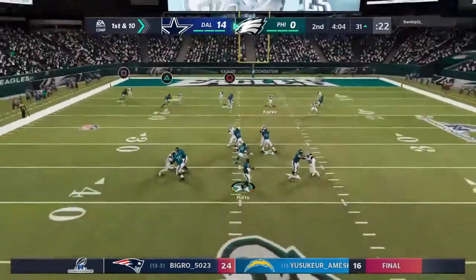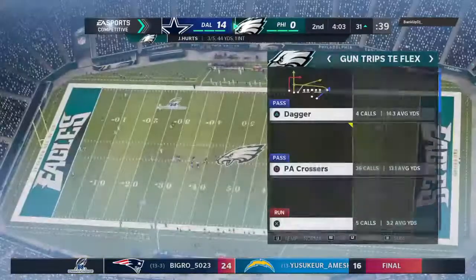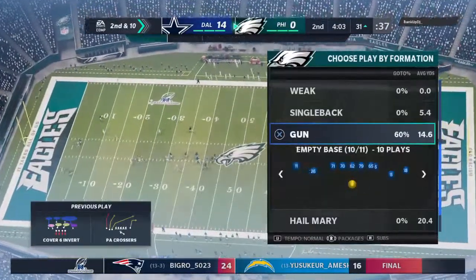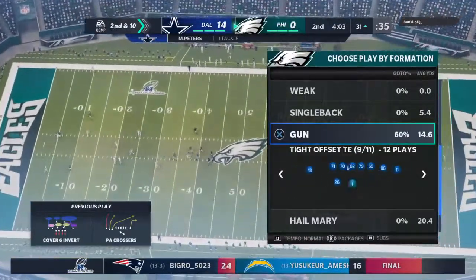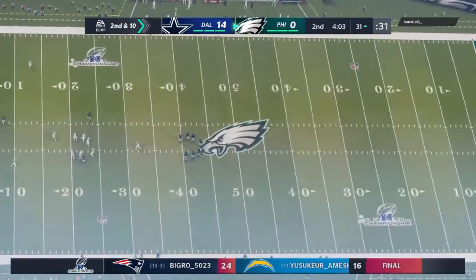31-yard line. Hurts. Hit as he throws there, incomplete. They've given up a few first downs on this drive, but getting the incompletion there, that should give them something to build on and maybe turn the tide.